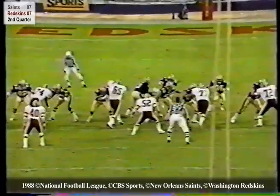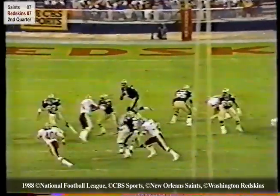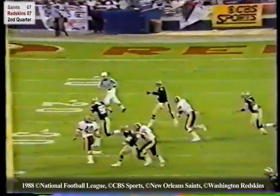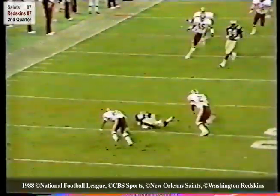Watch here and watch Dave Butts, number 65, put the pressure on Hebert right there. That's the thing that flushes him out of the pocket. Now he's watching there and he makes that throw on the run.